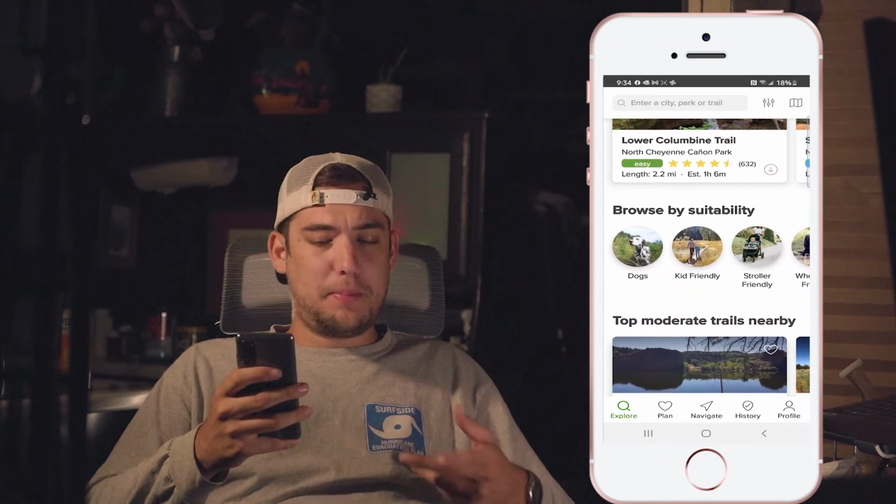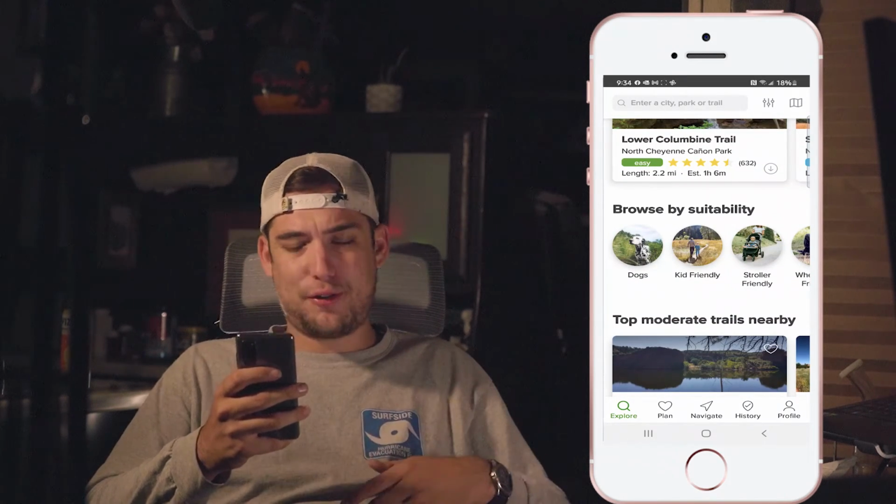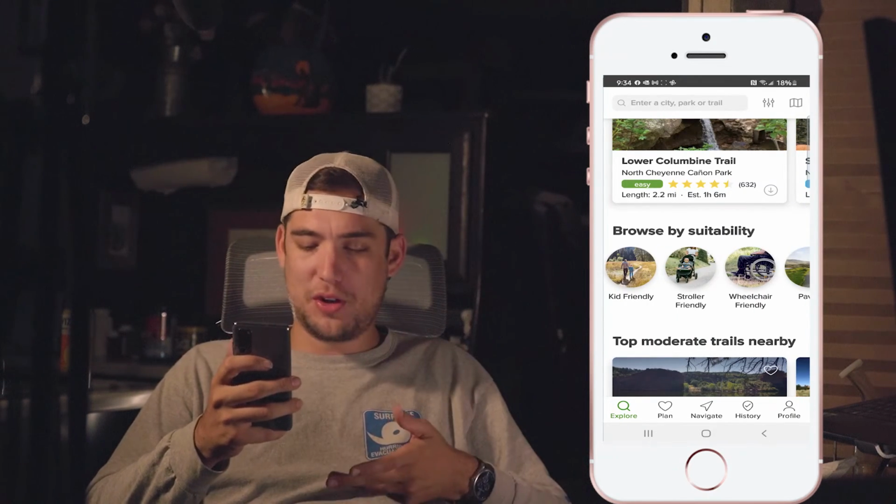You can browse by suitability. Is it suitable for dogs? Do they allow dogs on the trails? Is it kid friendly? Is it a wide enough trail for a stroller to fit on or a wheelchair?